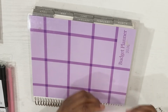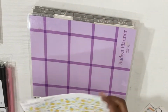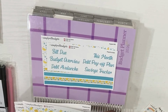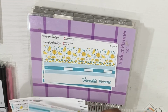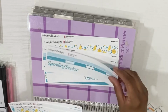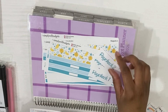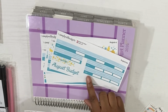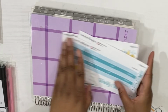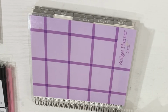And obviously the other pattern has the same thing. We have the Washi Kit, we have the scripts, the variable income tracker, we have sinking funds, the debt tracker, the spending tracker, the paycheck budget kit with the headers, our August bundle with the weekly check-in, and you get the little bright yellow flags because I thought that was very cute.